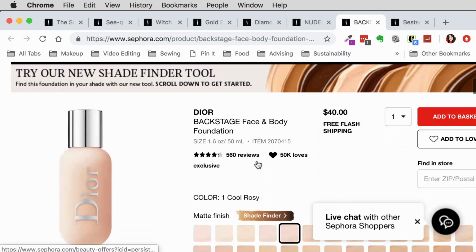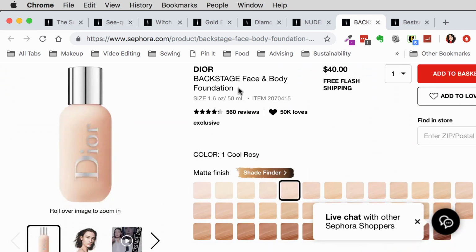Then the Dior Backstage, I just ordered another shade of this. You guys know I thoroughly enjoyed this one. I will link the review down below if you missed it, but I've been waiting for these lighter shades to come in stock, and they finally did. I went with Cool Rosy, shade number 1.